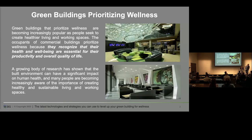So what are green buildings and why are they prioritizing wellness? Green buildings that prioritize wellness are becoming increasingly popular. We know that as humans, pre-pandemic and now getting back post-pandemic, we spend 90% of our time indoors, so it's very important to have a healthy environment inside your building.